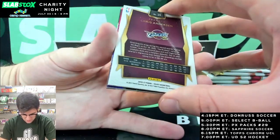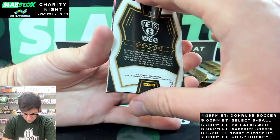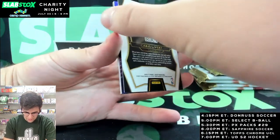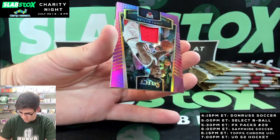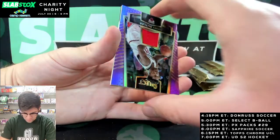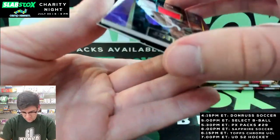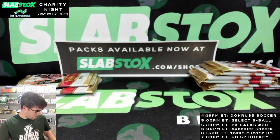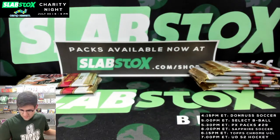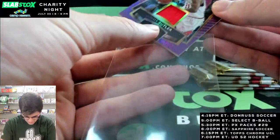You got Chris Anderson. It looks to be purple, maybe. That might be a patch. Chris Anderson, this is a Caris LeVert premier rookie, and a Jimmy Butler. A Jimmy Butler jersey piece, numbered out of 99. So it looks like we got one autograph in this box, somewhere else in the box other than the first four packs.